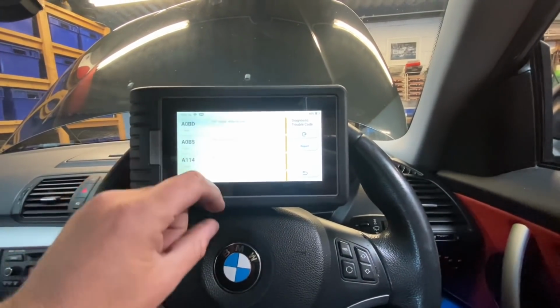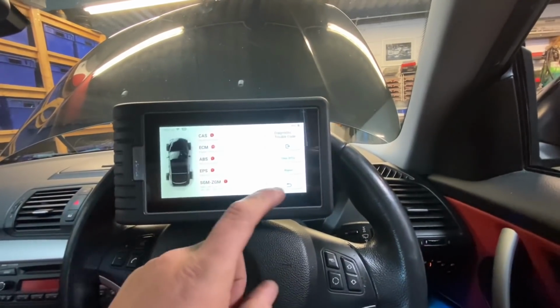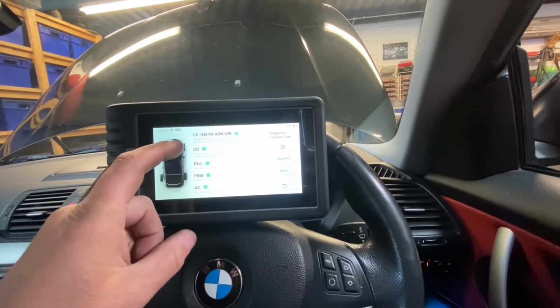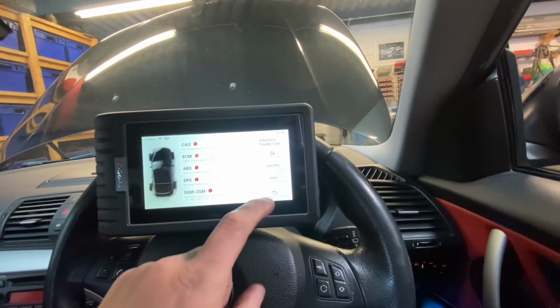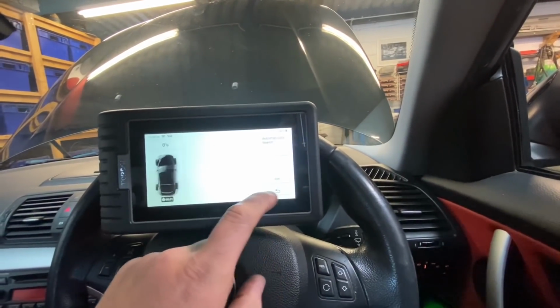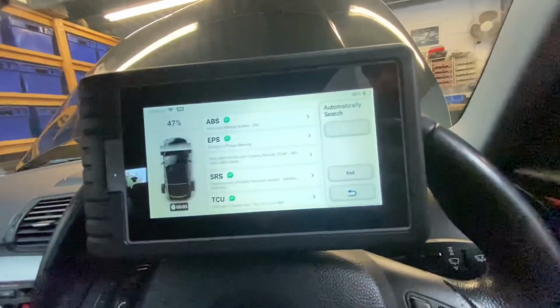Do you know what? I've said that I'm going to do it, Chris, so I am anyway. Because I've put that ECU in, I'm going to clear everything. And I'm actually going to take this car for a drive, but I'm not going to go far this time, because that wasn't nice last time. Conking out right on a roundabout. See, they've gone straight away.